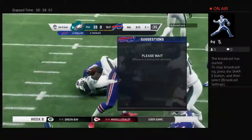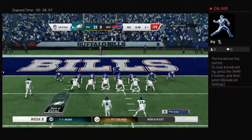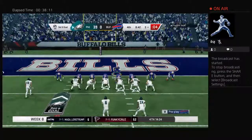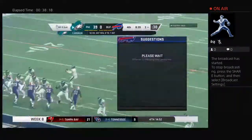The second down play results in a loss of 2 yards. They've been so good on third down all day long. Can they convert another here on 3rd and goal? Out of the gun, Keenum toward the end zone, but that's going to wind up incomplete.